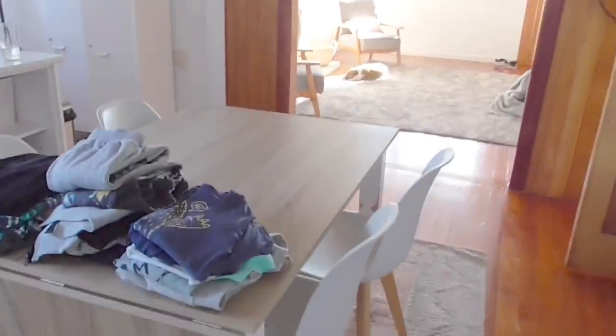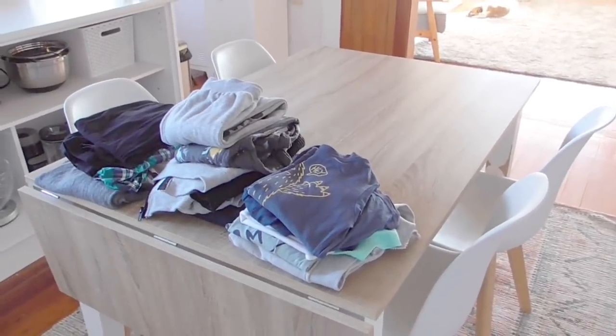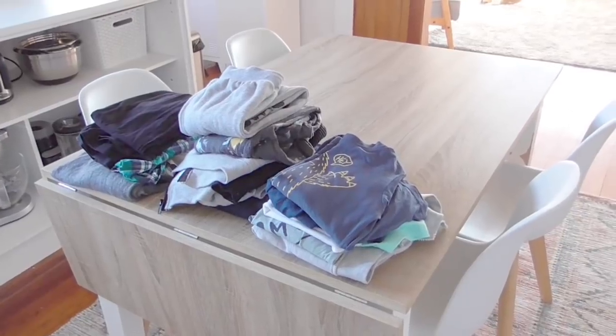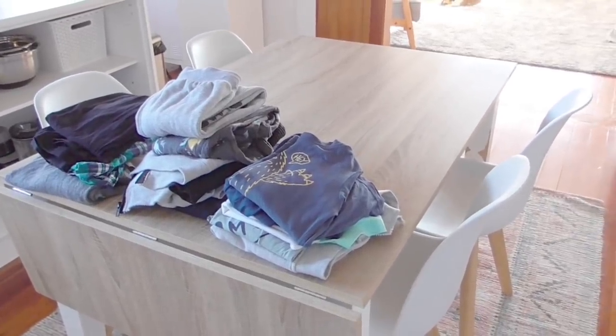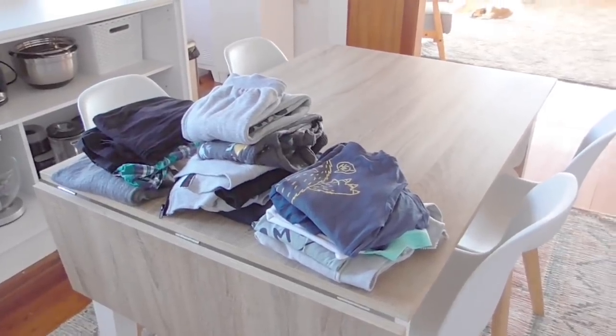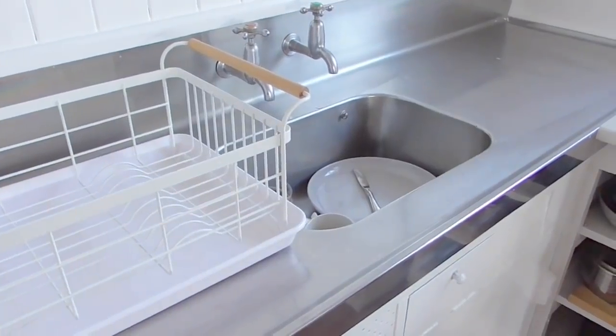In the kitchen, I've just got some washing to put away, so I just separated it into rooms and put away the towels and things already. And I have had questions in the past about when I do my laundry, and I did this while Tobias was sitting at the table eating his lunch. It's just been sitting here till now, so I'm going to put that away. I have just a few dishes in the sink I'd like to just quickly do.